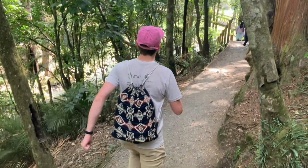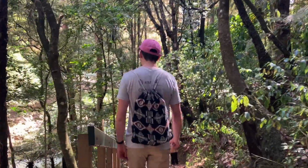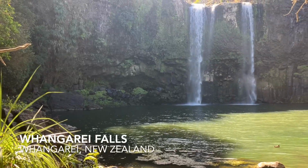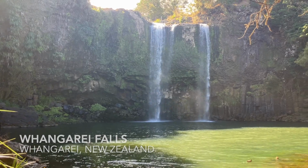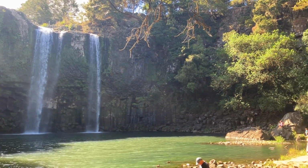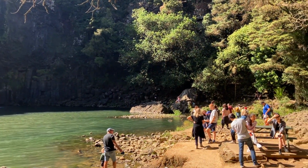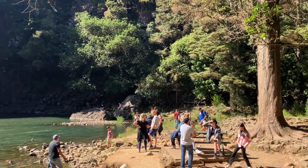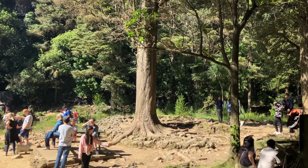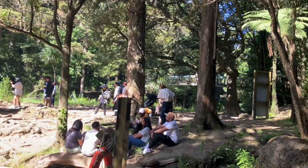Then on the first day we were there, we went to Whangarei Falls, which is a short, I don't know, 5-minute hike, and then you're there at the falls, and you can see the beautiful falls. You can just spend time there, have a picnic, sit down, talk. It's really peaceful, it's really nice. And the next day we were off to a different hike.